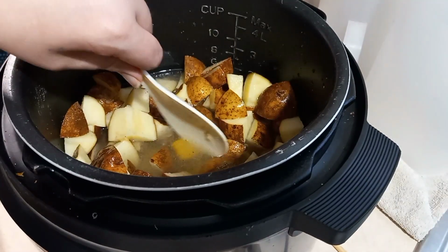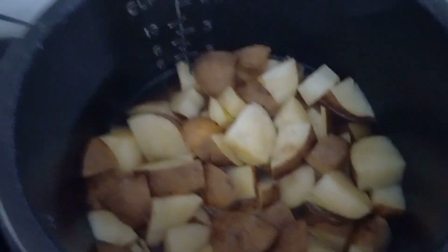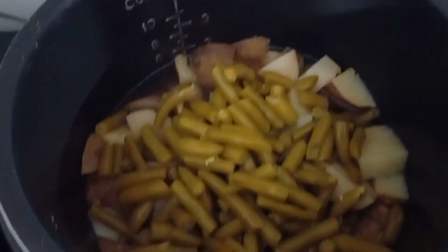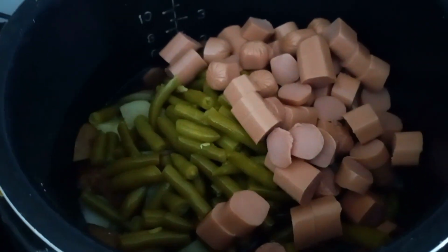So anywho, I'm using that cube, so I'm going to pressure cook that for 5 minutes, and then I'm going to add in my can of green beans and my chopped up hot dogs. I'm going to let that sit for another 5 minutes just so those can get warmed through nicely.